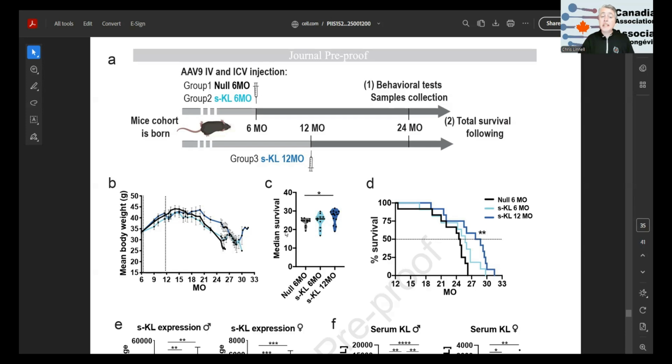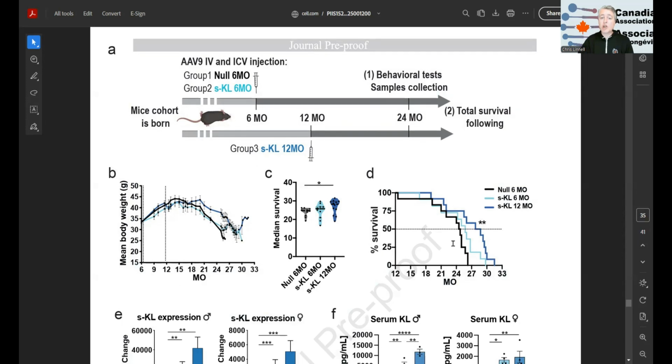In terms of median survival, the control mice lived for 24.6 months. The 6-month Klotho mice lived for 25.8 months, while the 12-month mice lived for a median of 28.3 months, which was a 15% increase over the control. And you can see the survival curves on the right here, with the dark blue line being pushed out quite a bit further to the right.